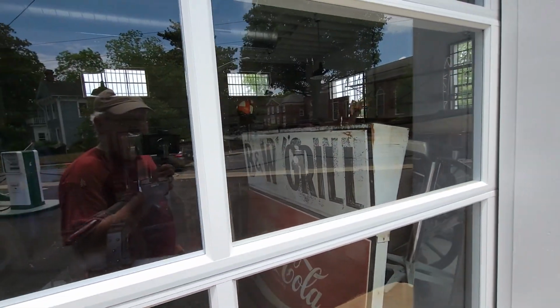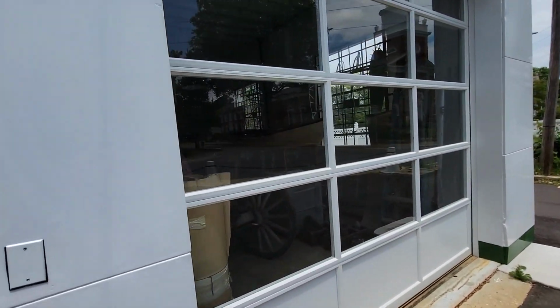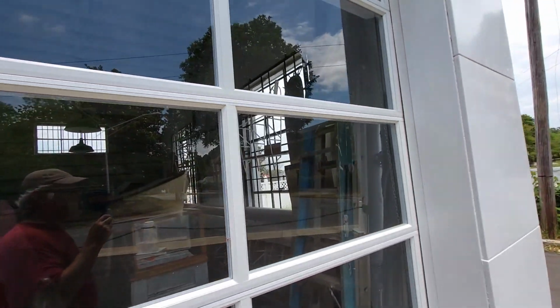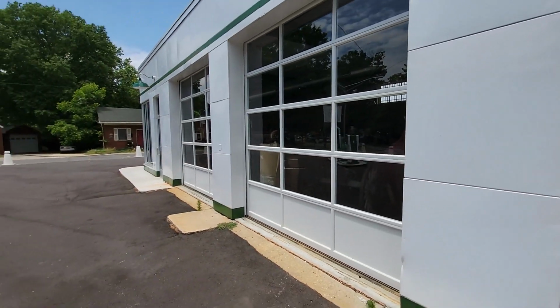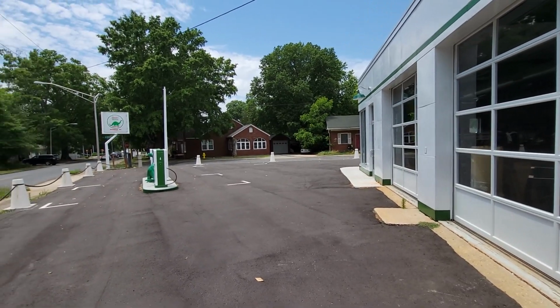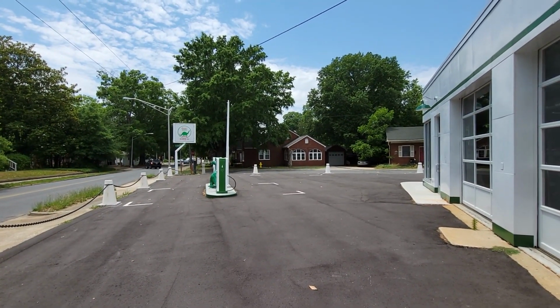That's so awesome. But yeah, B&W Grill, Coca-Cola right there. An old boat, and there's another mortar, all kinds of mortars in there. Wow, that is so cool. Look at that old bombardier jacket. I don't know if you can see it, but the reflection. This is so awesome. I didn't realize this was here. The old Sinclair Dino Gasoline since 1947. Look at that.